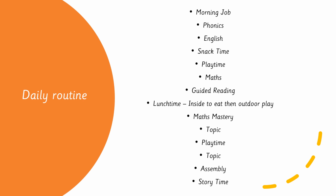Our first job is usually phonics. We have a Supersonic Phonics lesson. I'll talk a little bit more about that in a minute. Then we will have English, snack time, playtime, maths, guided reading, all squeezed in before lunchtime. In the afternoon, we will usually cover a maths mastery lesson, at least one topic lesson, sometimes two, depending on when our assembly is that day. An assembly is either in the morning or at the end of the day. We also try and finish our day with a nice calm story time.